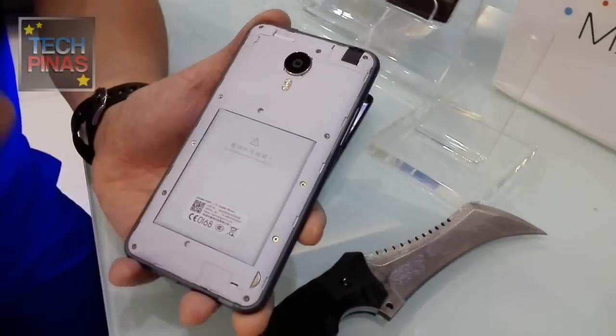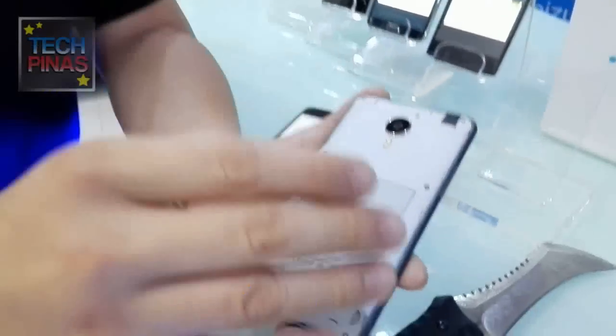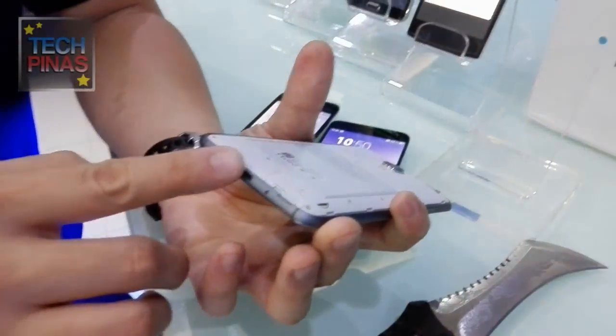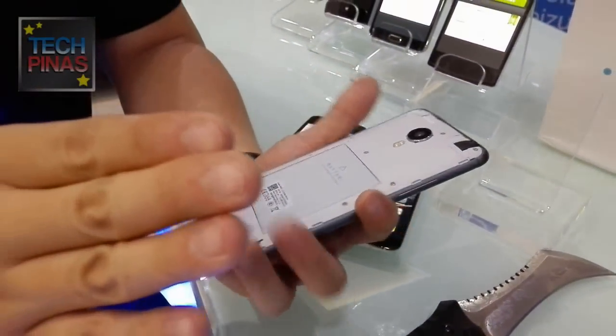How I wish Meizu will be able to come up with expandable storage soon. But come on, you have the 4 terabyte. Yeah, that's what they've been bragging about. But I personally would prefer expandable storage. But what they did was make USB OTG available. I've tried my 32 gigabyte, no problem. You can copy paste everything.